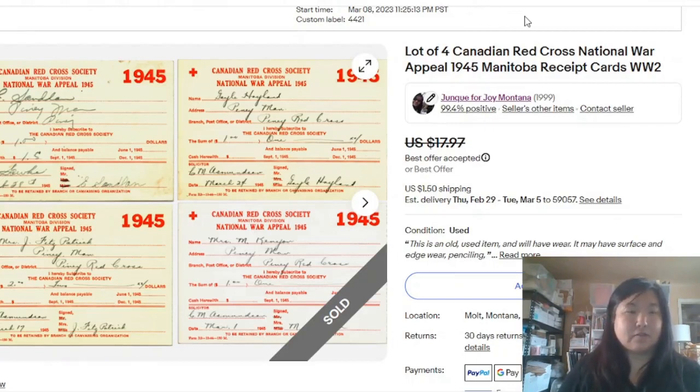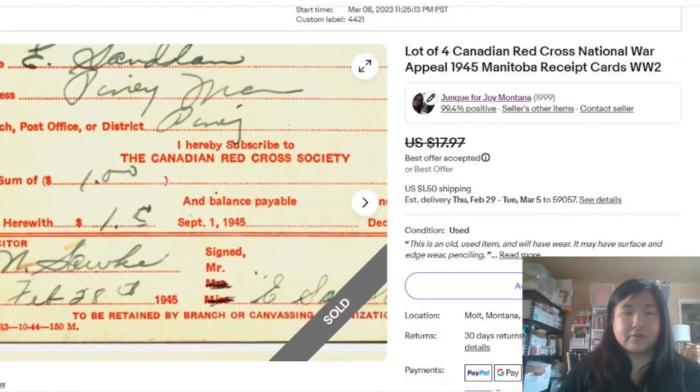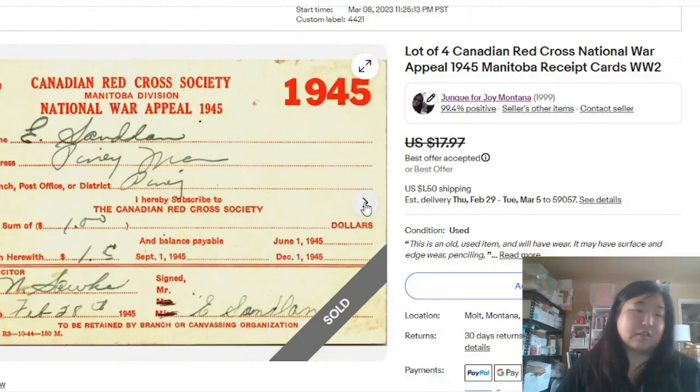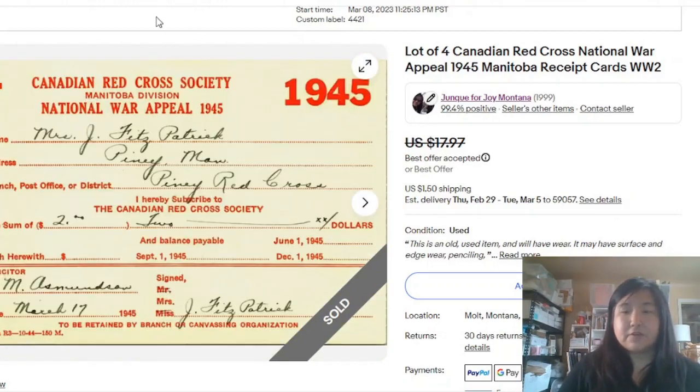This next one is a lot of Canadian Red Cross War Appeal. This is in Manitoba, and these were receipt cards. I just put all four together instead of listing them individually. I think I took an offer for maybe $12 to $14. And there you go, so that went out the door to Canada.